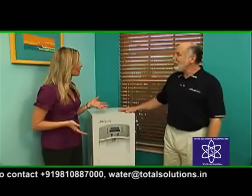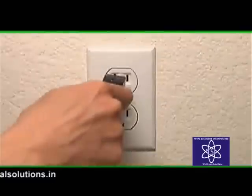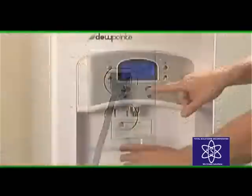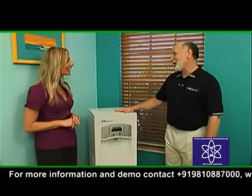So there's no need to hook up any plumbing for this? Absolutely not. All you need is an AC outlet, and you're ready to go. Oh, great. So that means you can use it in any room in your home. Any room, it's strictly right out of the box, ready to work. The water is pure, right? Yes, condensed water is pure. Actually, it's more than 99% pure water.